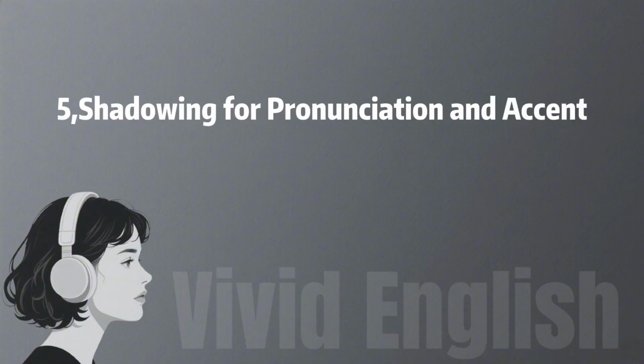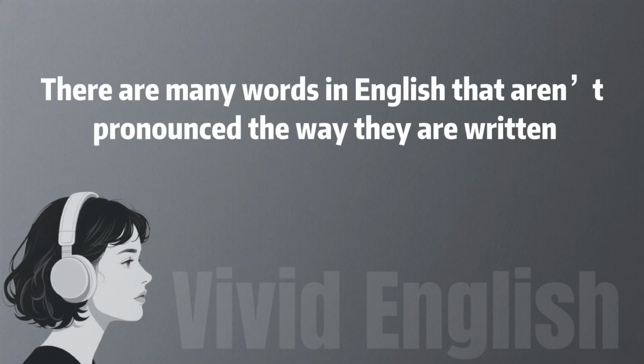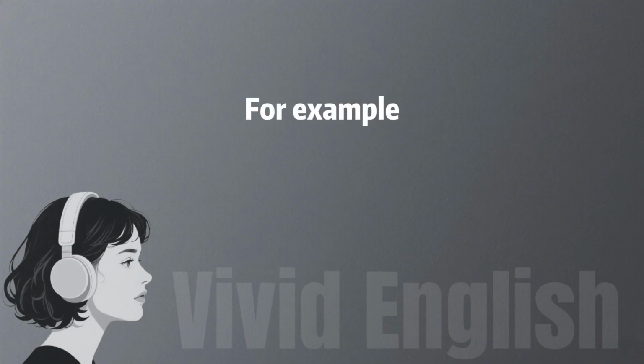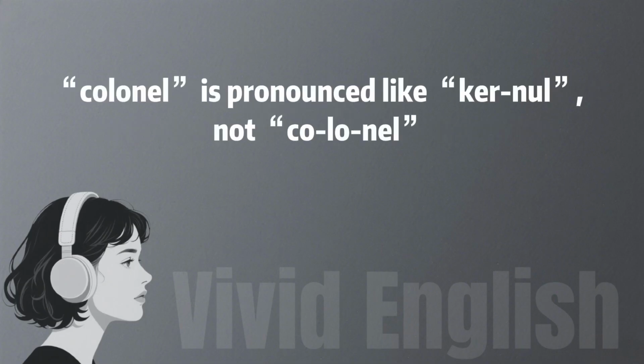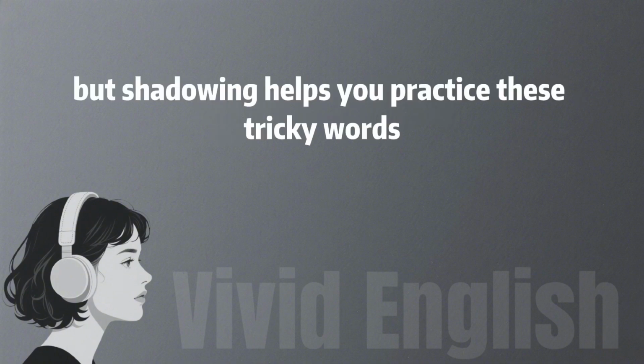Shadowing for pronunciation and accent. One of the biggest challenges when learning English is getting the pronunciation right. There are many words in English that aren't pronounced the way they are written. For example, kernel is pronounced like colonel, not colonel. This can be confusing, but shadowing helps you practice these tricky words.